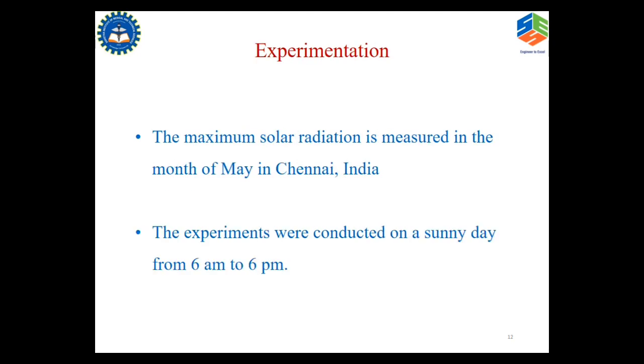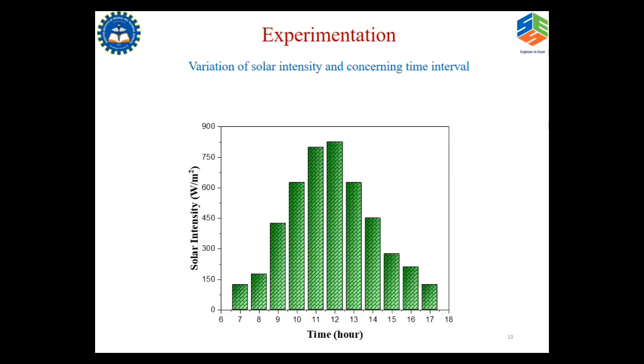The maximum solar radiation was measured in the month of May in Chennai, India. The experiments were conducted on a sunny day from 6 a.m. to 8 p.m. After the experimentation, with the help of the values, the following graphs were plotted and they show the results of the experiment.